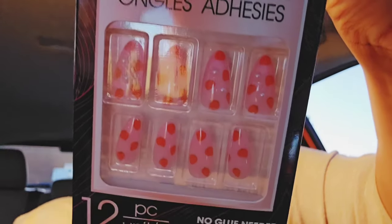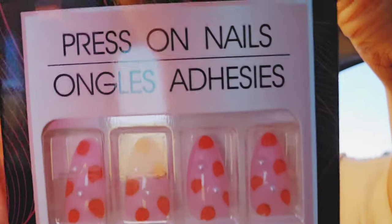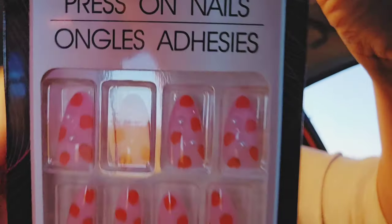Yeah, these are strawberries, if you can see. So I picked up two boxes because with these, I find that the sizing is not the same for both fingers. One finger will fit nicely, and the second finger I have to file down and try to make them fit. So, two boxes of that.